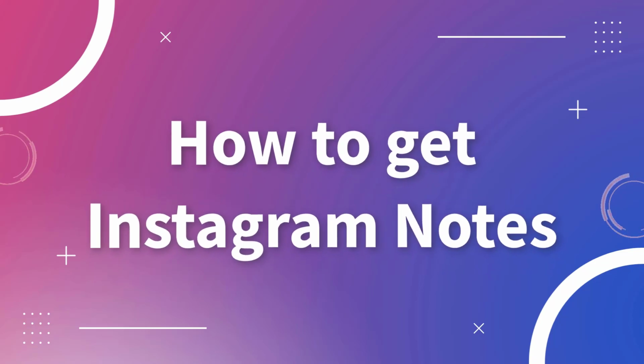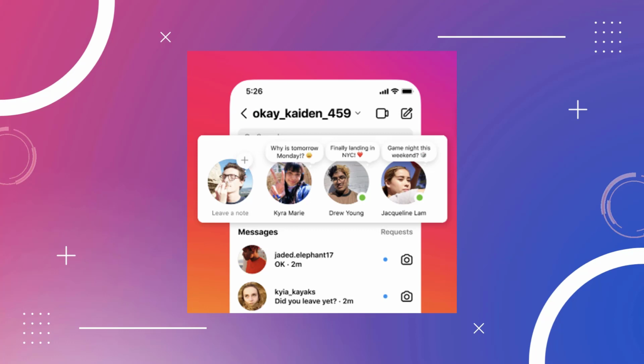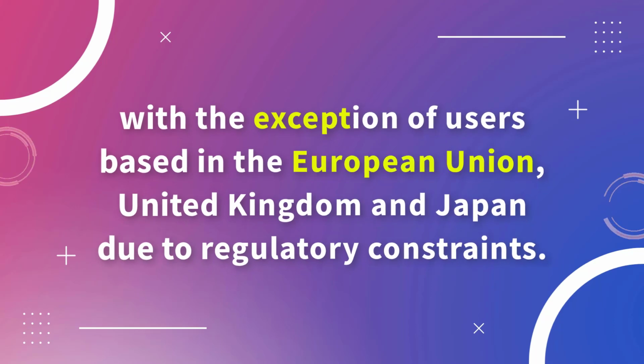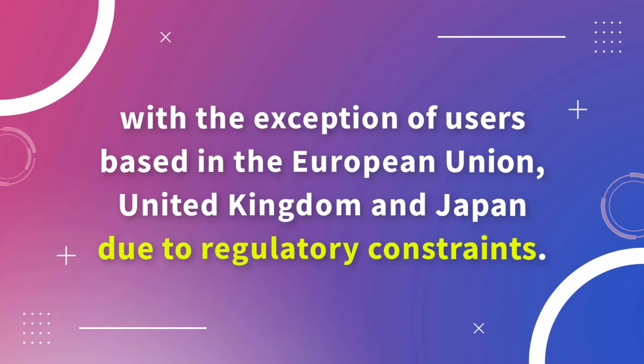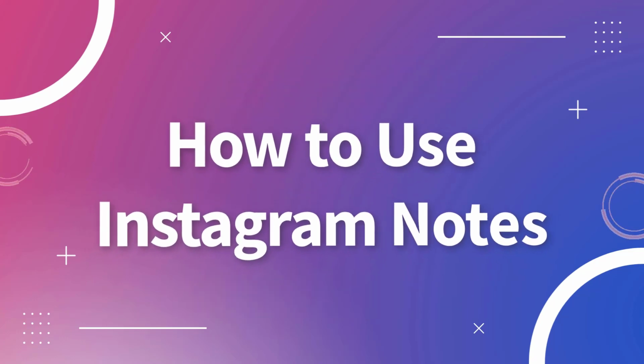Next, how to get Instagram Notes. Wondering where to find the new sharing feature? The new feature is available to everyone with Instagram, with the exception of users based in the European Union, United Kingdom, and Japan, due to regulatory constraints. But it is said that they plan on rolling it out to everyone in early 2023. So here's how to use Instagram Notes.